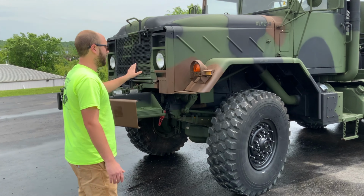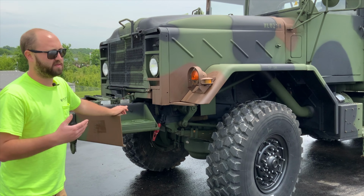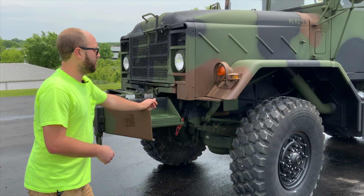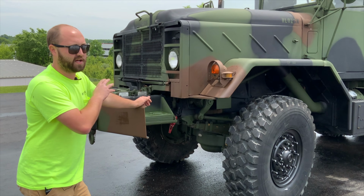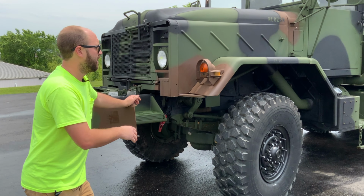The 900 series trucks, they either came with a 250 Cummins or an 8.3 Cummins. The 8.3 liter Cummins engine was actually turbocharged. So this unit, being an A2 truck, has the turbocharged 8.3 liter Cummins.